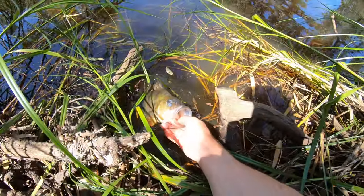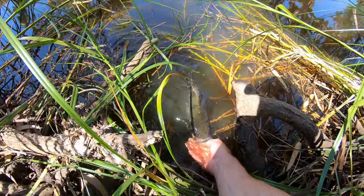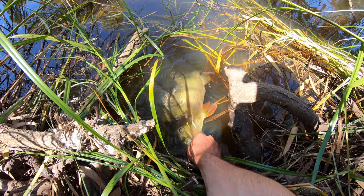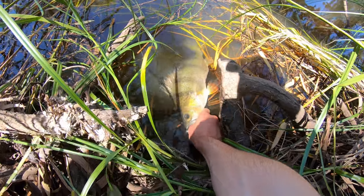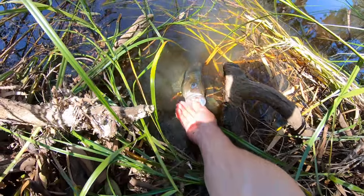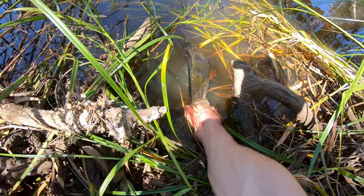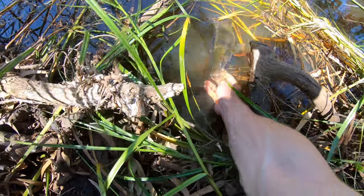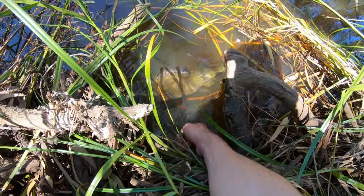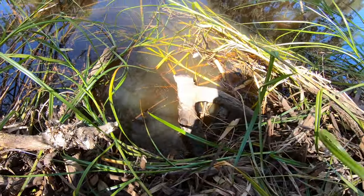Oh shit, there goes my foot in the water. Just want to give her a good swim. She's already ready to go. Look at that. Beautiful reddy. Come on. Oh, look at that. Off she goes. That is so good, guys.